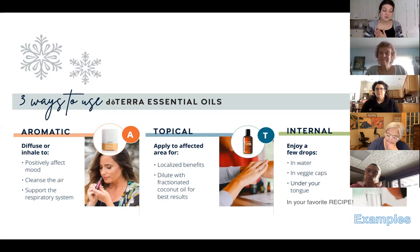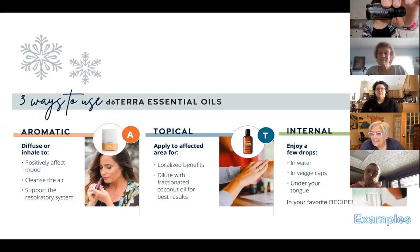How do you know if you can consume an oil? You need to look on the bottle for the supplement facts label. There will literally be a label on it that will tell you. If that label is not there and there's just an ingredient list, and it will say only use aromatically and topically, that means to not use it internally, okay?